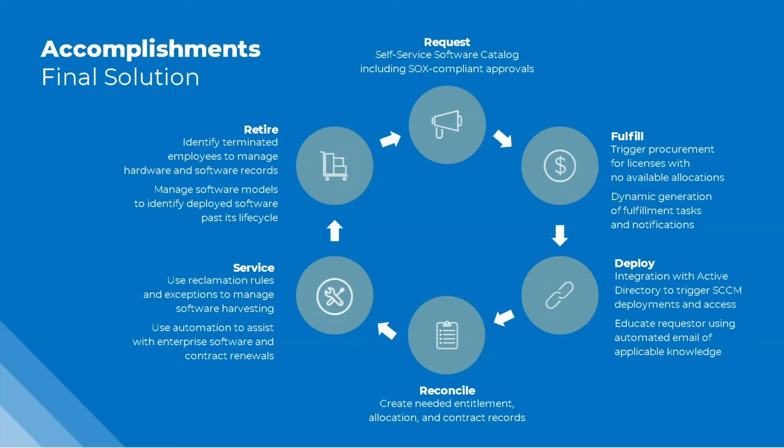Even though they're not being used and the user doesn't have access to that software, the system still has the record that says that they have access to it. So we identified their existing retirement workflow, and we were able to piggyback onto that workflow and use that to update the records for those user computers and the software that was installed to make sure that that inventory and that deployment record is always correct and always trued up to what is actually in the environment.